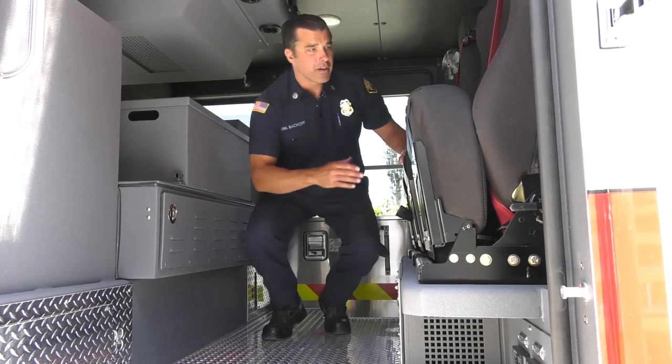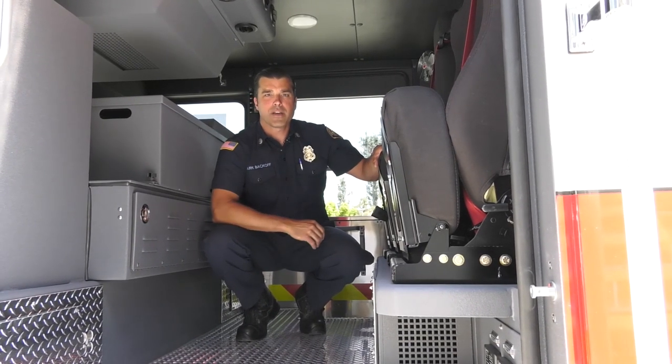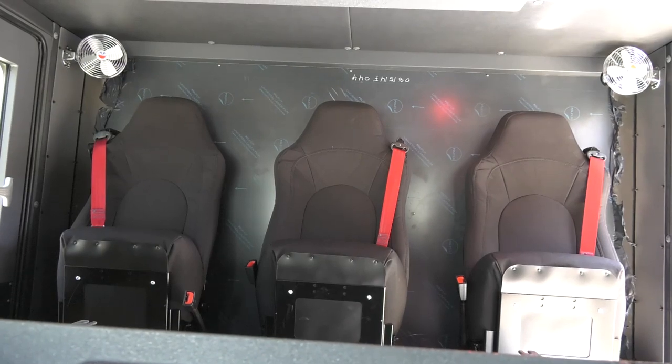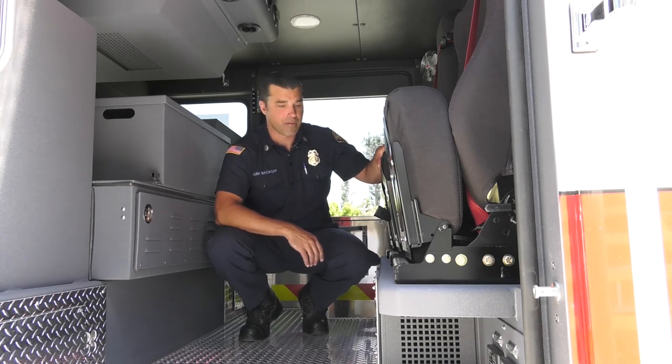The other big change here in the back of the cab is the seats without SCBA brackets in them. So it's twofold. Number one, we've gotten something that we take into fires out of the cab and provided a cleaner environment for our personnel. And number two, we've also got a much more comfortable seat for riding around on the apparatus, which it seems like we do very, very frequently.